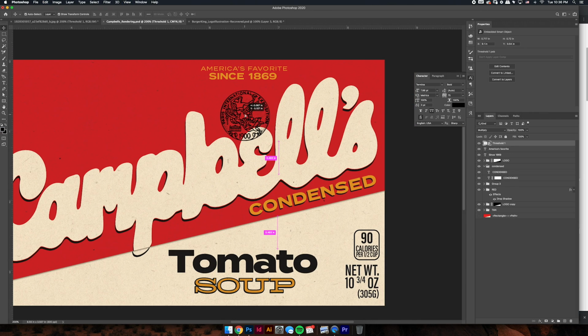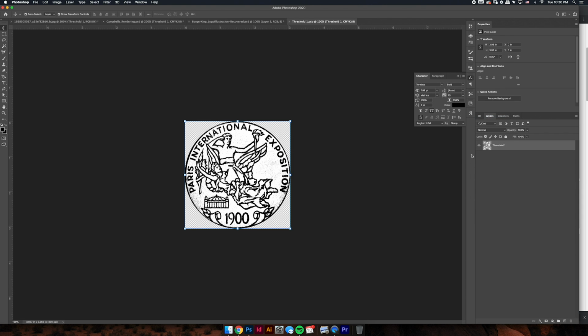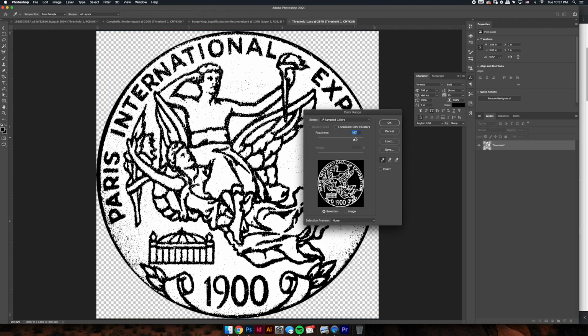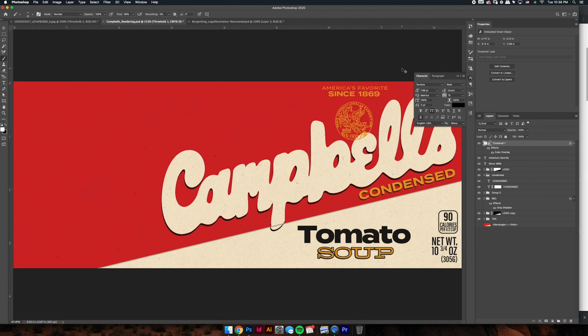Okay, I really like this super DIY stamped look. Ooh, loving this so much. Okay, what if, leave that as normal. Can I select just my black? Ooh, love that so much.